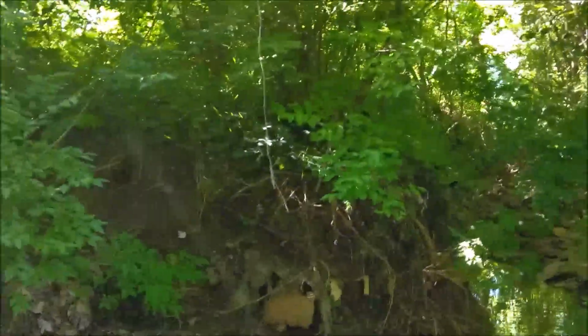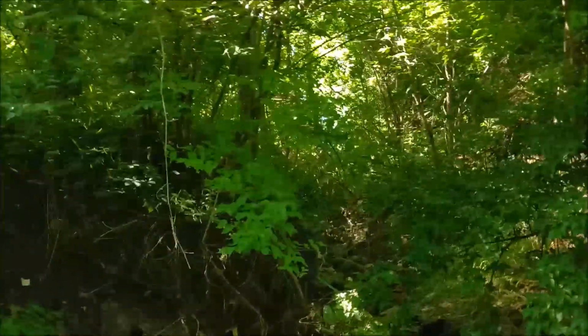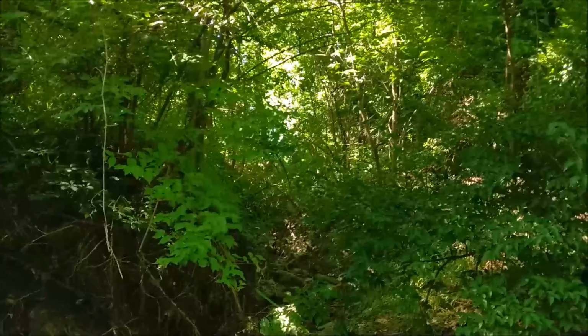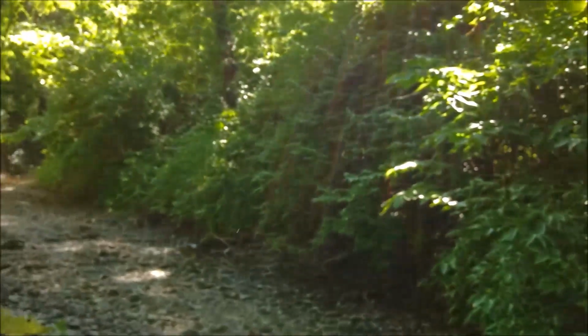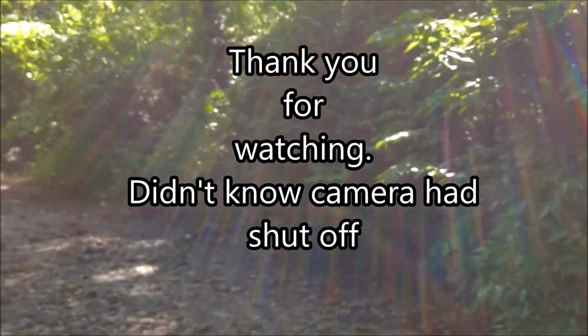Okay, honey, let's go. And that actually is down the side of our house. And it's a rain gully that the city dug to let the storm water run off the streets into here. Causes more problems than it's actually worth.